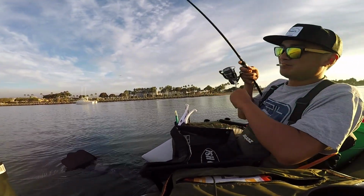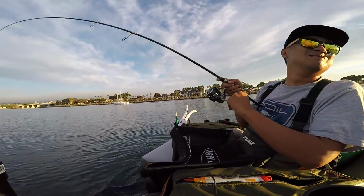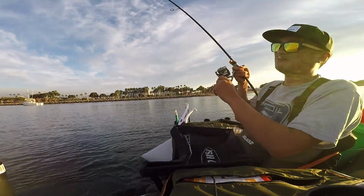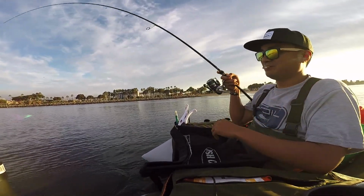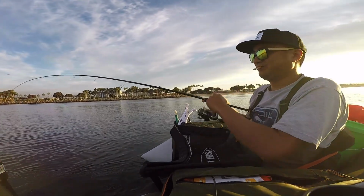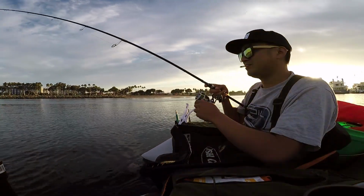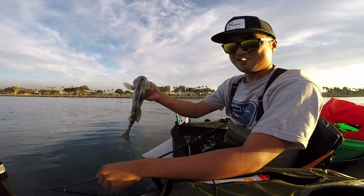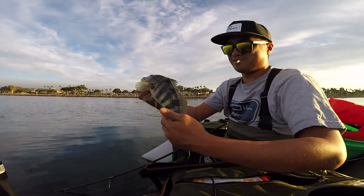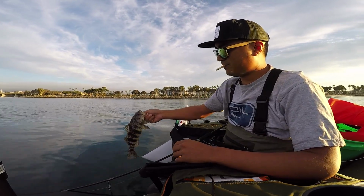Digging. Let me know if you want some. I got plenty. Feels like a good one. Yeah, pretty fat. Again, on a Ned. This guy's pretty fat. It's a good pound. Right there. Let him go.